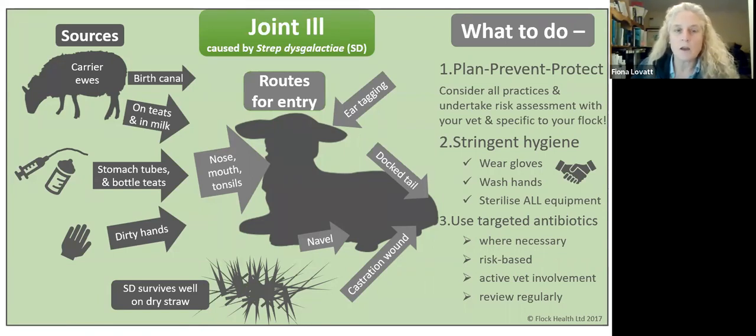There's a question here about whether you should dry the navel to put the iodine on. The idea is the iodine is mixed with alcohol, which will dry it itself. I wouldn't dry the navel. I mean, there's no problem drying the navel with a clean paper towel. What you definitely don't want is a mucky hand towel that gets passed between them. So the product itself should dry the navel.